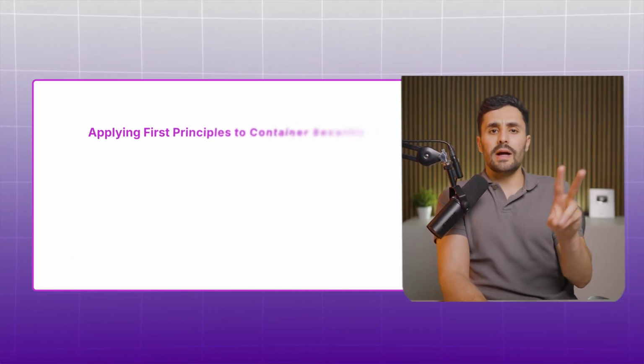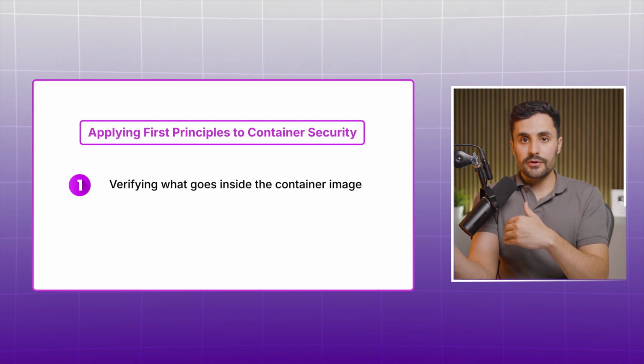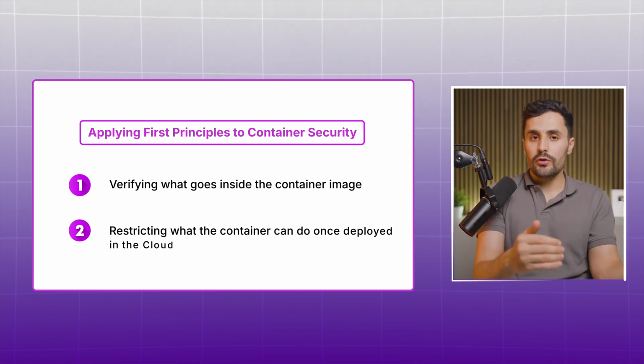But first, we have to understand container security at its core. And again, applying first principles and stripping away the complexity, there are 2 essential areas that we have to focus on: verifying what goes into the container image and restricting what the container can do once deployed in the cloud. Now, there are 4 core requirements for this project.